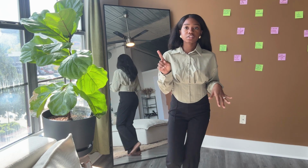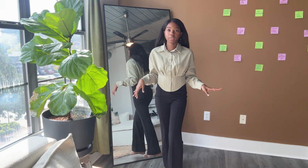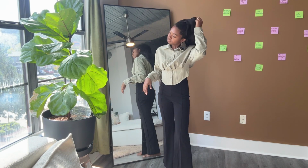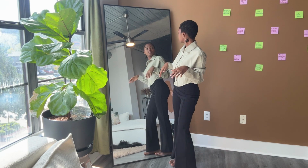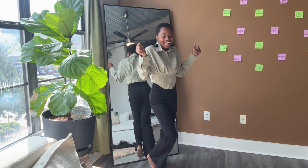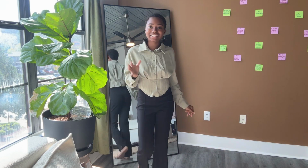This is really cute. I'm actually gonna change the earrings, hold on. This outfit with the hair is cute, but I'm really getting ready to snatch it off. Should I snatch it off? Here are the earrings with this one. I like this.